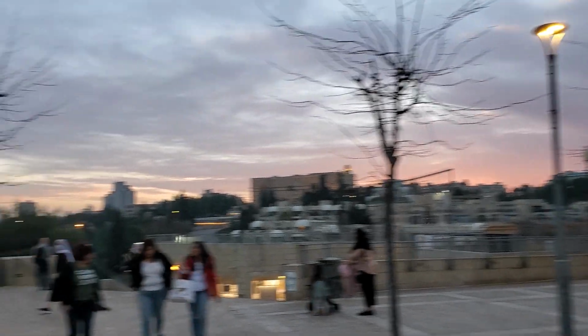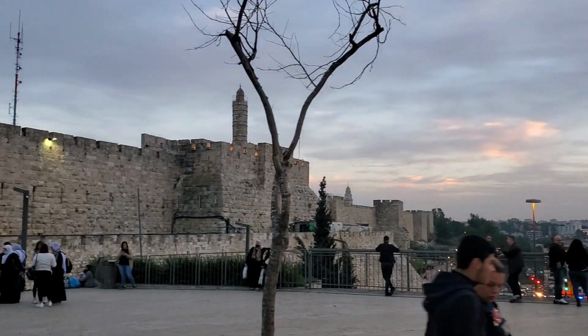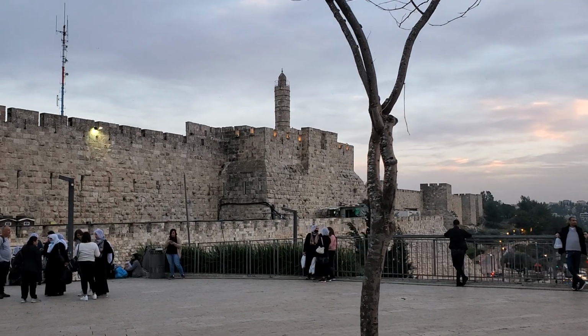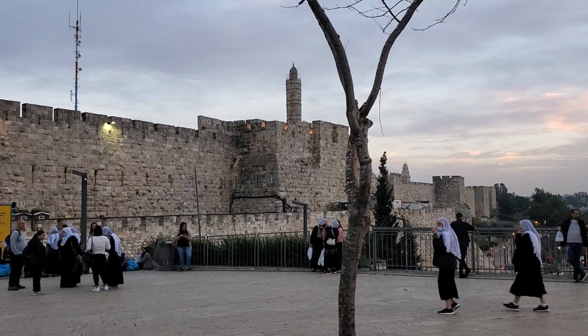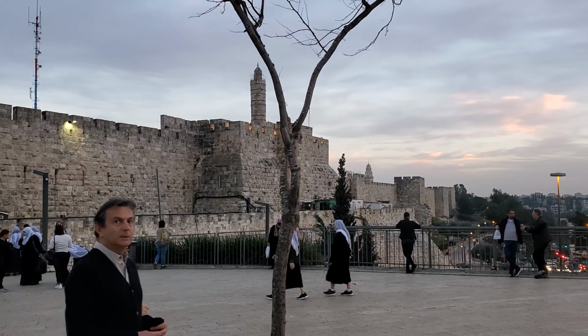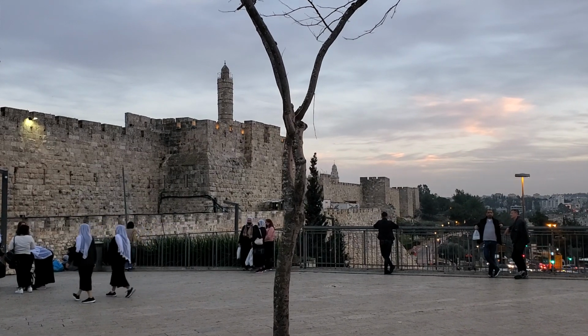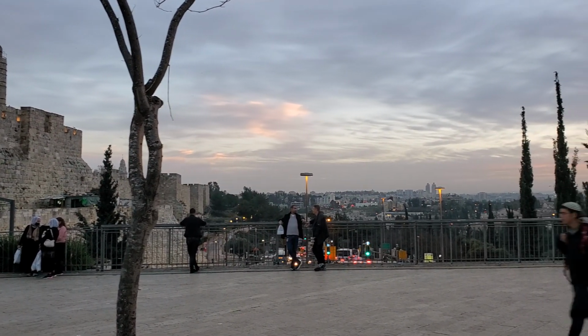But before we do that, I'm going to spin around and show you what we see outside of the gate, facing out. So here, we're facing to the south. You can see part of the Ottoman walls of the old city of Jerusalem, the minaret at the Tower of David. You can see the other tower at the Dormition Abbey in front of us. And you can see southern neighborhoods of Jerusalem.